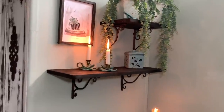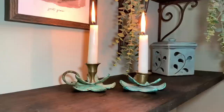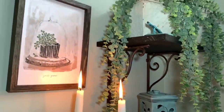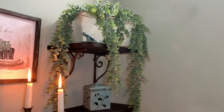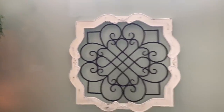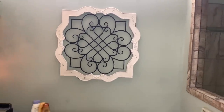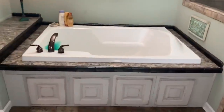And these candle holders came from an antique store a long time ago. And the picture and the greenery is from Hobby Lobby. I love that greenery. And I found this at Kirkland's a while ago, so I thought it went pretty good here over the bathtub.